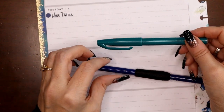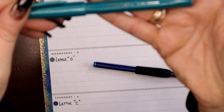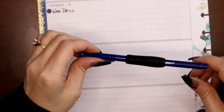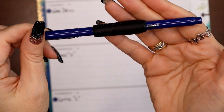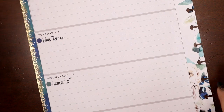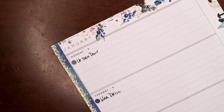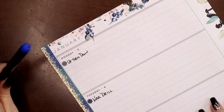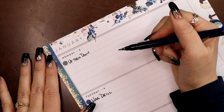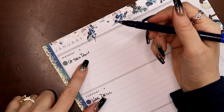And then these two are the softer ones. So this is one of the Pentel Touch brush sign pens. And this is one of the Le Pen Flexes. All right, so I'm not going to do my separate warm-up. If you watched any of my videos from 2021, you know I used to do a warm-up, but I feel like these drills here that we're doing at the beginning of the month of January are enough of a warm-up. So we're going to do up, then down.